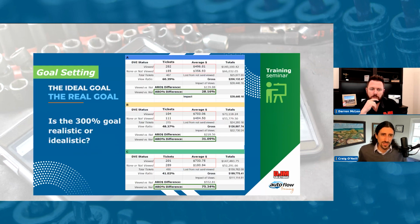These are 3 sets of examples from an Autoflow sales report that I put into a spreadsheet. Random shops, but real shops, folks. Look at the ARO differences first. I'll highlight them here. You see the ARO difference here is 28, 16, 31, 75%. That's a huge difference in the average repair orders that are viewed.